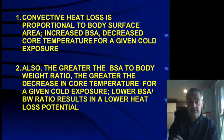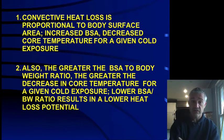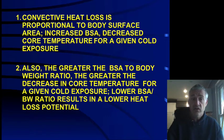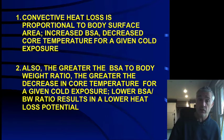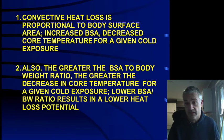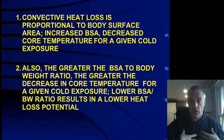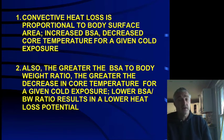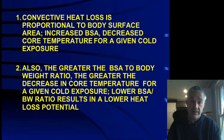And like it says here, the greater the body surface area to the body weight ratio. So if you have more surface area relative to your body weight, so you are not carrying a lot of mass, you have thin limbs, not a big barrel chest or other stuff like that, those type of people are going to have a greater decrease in core temperature for a given exposure. Someone who has shorter limbs, bigger core or trunk areas, those folks are going to tend to have, for a given exposure, lower body surface area to body weight ratio, and then tend to maintain their heat better.